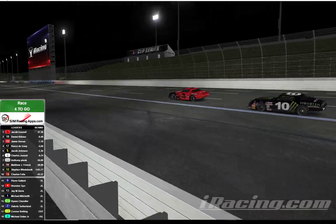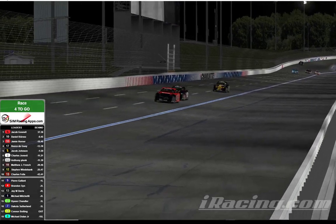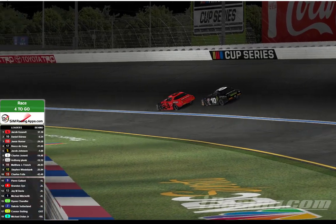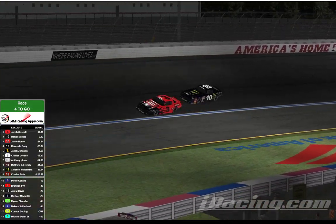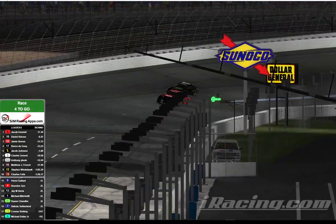That leaves Jacob Gosnell with the lead. Daniel Bournet in 2nd. Jake Johnson has moved up to third here after this accident. Johnson continues to hold on to the draft. He's about 8 car lengths back of this lead pair. It's Gosnell, Bourne, Jake Johnson running 1, 2, 3.